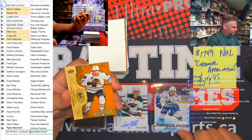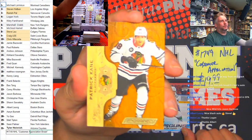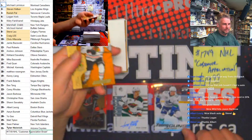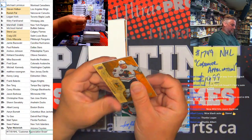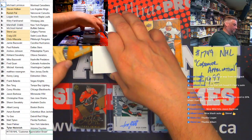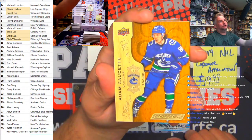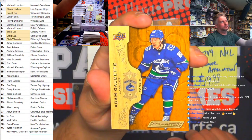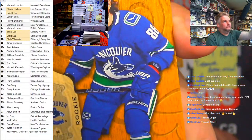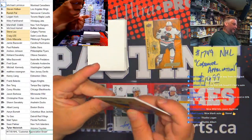Patrick Kane, 56 of 299. That was hard to read. Chicago. Adam Gaudet, rookie, Vancouver Canucks, 92 of 299. I like the base card. See, it's all like wood grain, the card. It's pretty cool. It's a nice base card for sure.